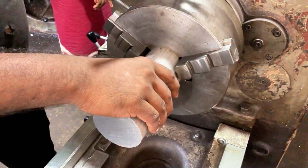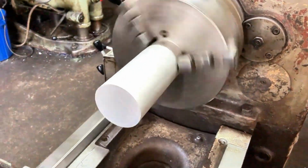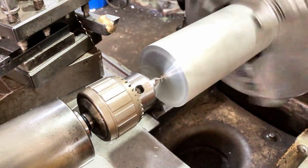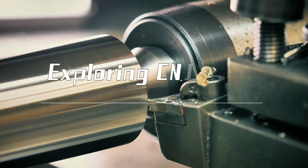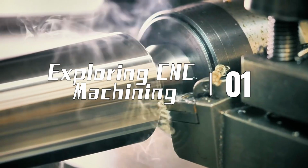However, manual machining is slower and can have greater labor expenses. Understanding these distinctions is vital for businesses to make educated decisions. Segment 1. Exploring CNC machining.